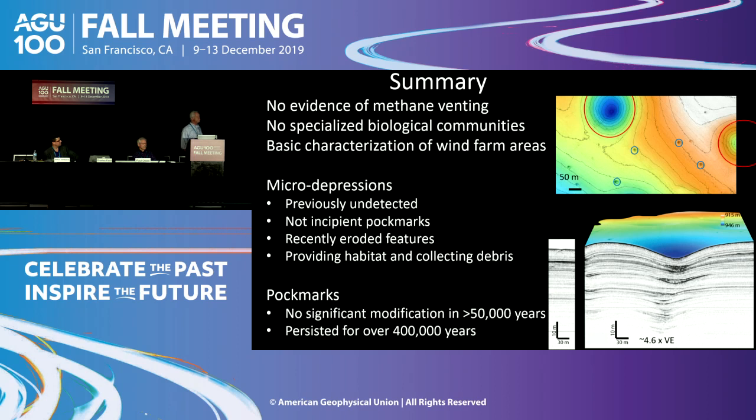Now, just in summary here, a unifying thing, both the pockmarks and the microdepressions that we found show no evidence that there's methane venting going on. So the common model for pockmark formation apparently is not working in this site. You could say that it may have been formed in the past, but that's a rather unsatisfying answer. There are no specialized biological communities in the area. This actually has implications for the characterization associated with the decisions that society is going to have to make about whether the wind farms will be developed in this area.